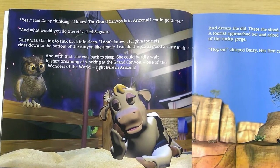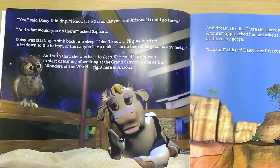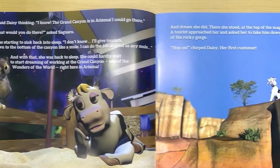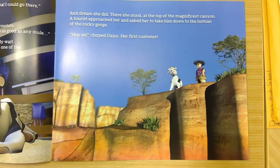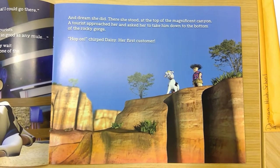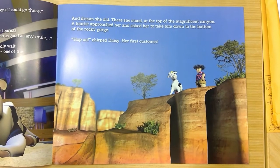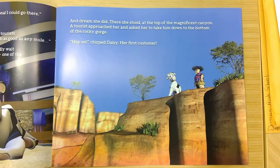She could hardly wait to start dreaming of working at the Grand Canyon, one of the wonders of the world, right here in Arizona. And dream she did. There she stood at the top of the magnificent canyon. A tourist approached her and asked her to take him down to the bottom of the rocky gorge. "Hop on," chirped Daisy, her first customer.